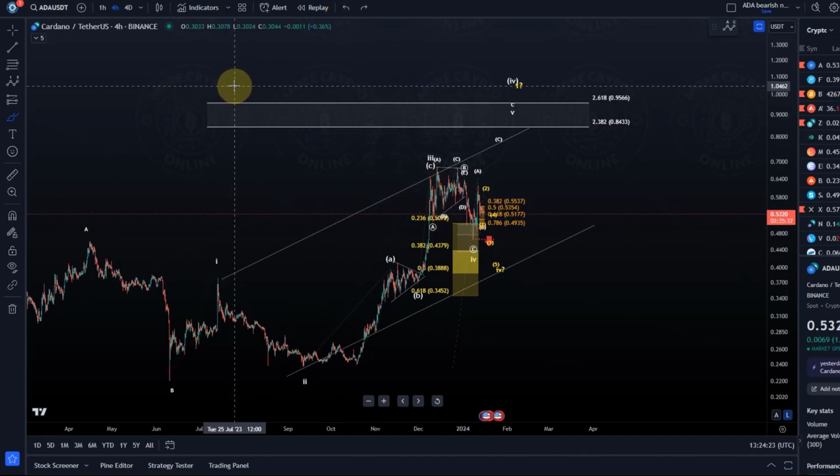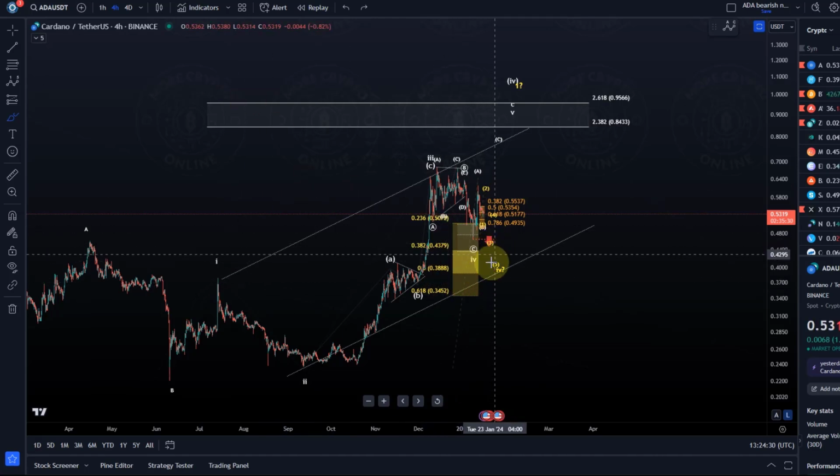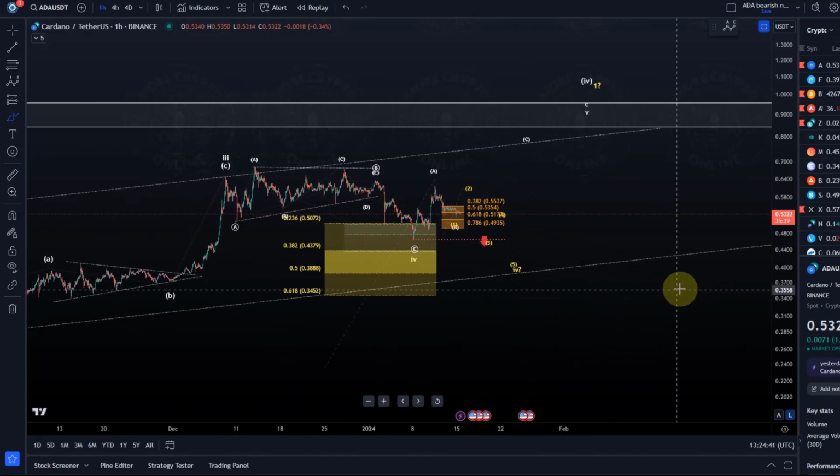Now, that means I'm still looking for another high. The support area is far from being maxed out, and it can of course still be used, and the move to the upside so far has just been corrective, so there's no evidence at all that a lasting low has already been established. So let's take a look at the 1 hour chart.